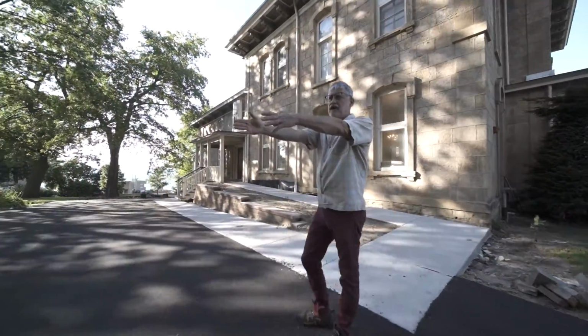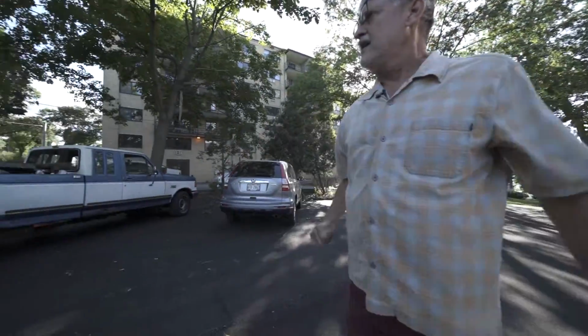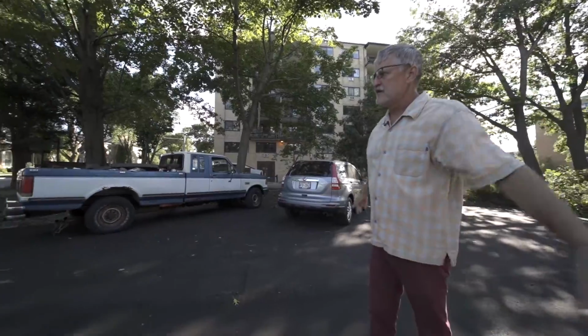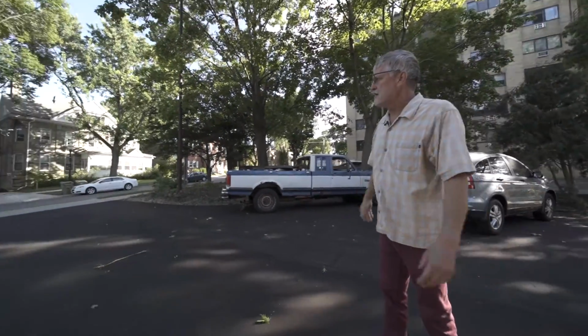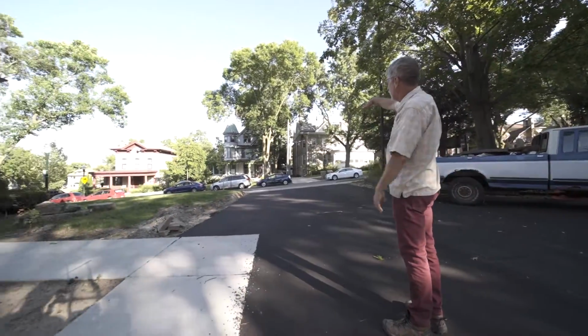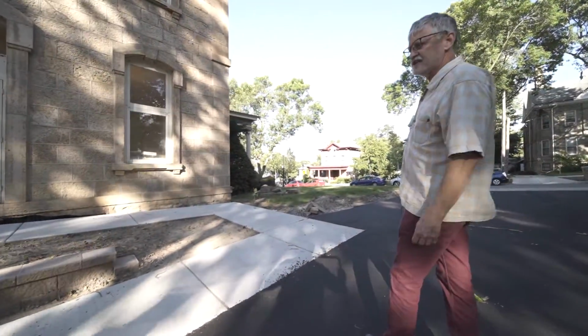This part of the parking lot will have the van accessible parking space, and the parking lot is quite a bit larger than what it was previously. We do have an expanded apron. It's also lowered, and that was quite a bit of a challenge.